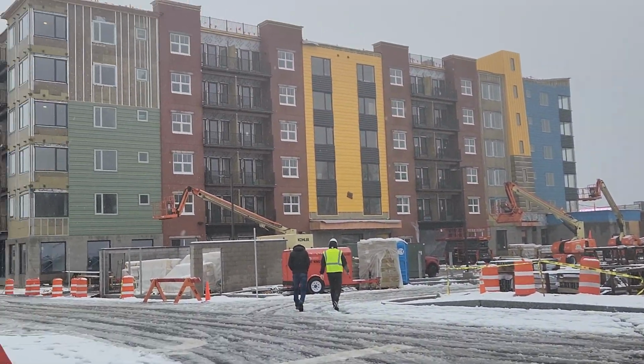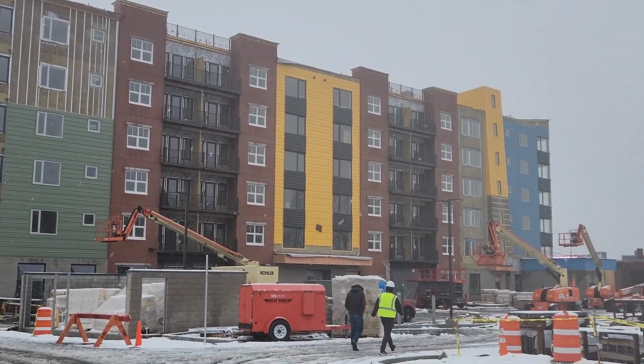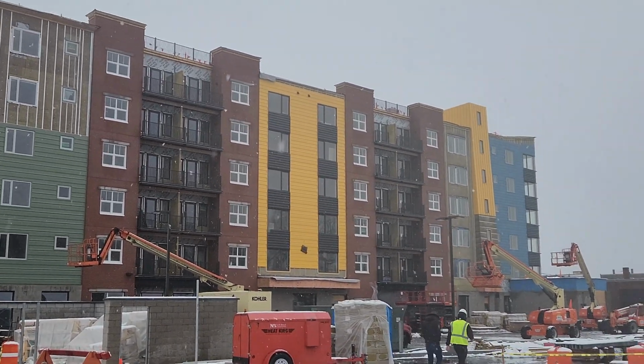But this building is absolutely hideous. I don't know who the architect or designer was, but they have horrible taste. This place does not look like it belongs in Manchester.